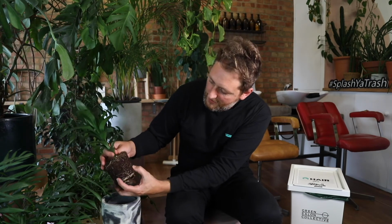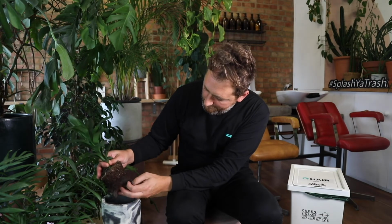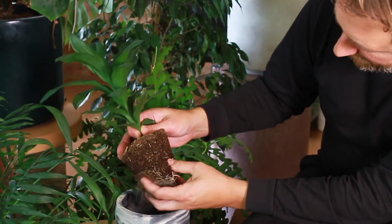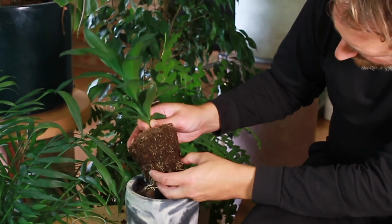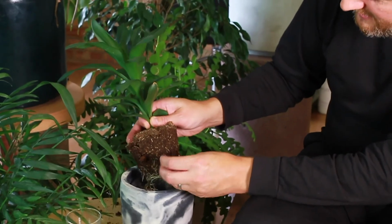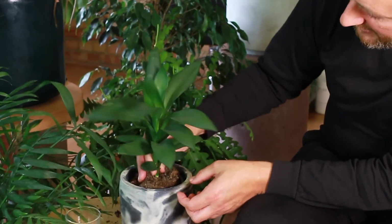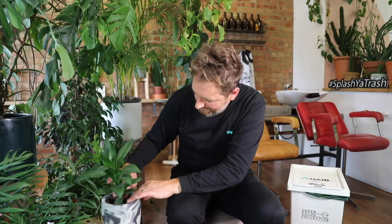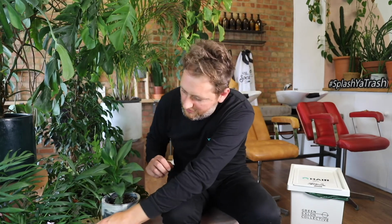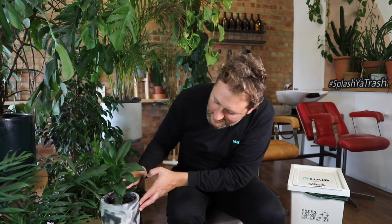And then I'm just going to break up the soil a little bit. So we want to create holes and gaps for the hair to stick into when we put it back into the pot. So if we give that a bit of a twist, pat it down, we'll give it a bit of water too. There we go. How easy was that?